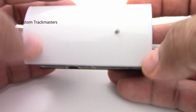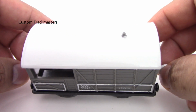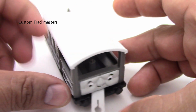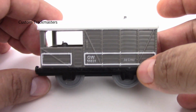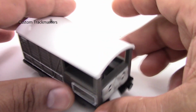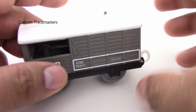I got 2 new custom trains. Actually they are 3. One of those will be ready for tomorrow, Saturday, or maybe today, but for sure tomorrow, Saturday.